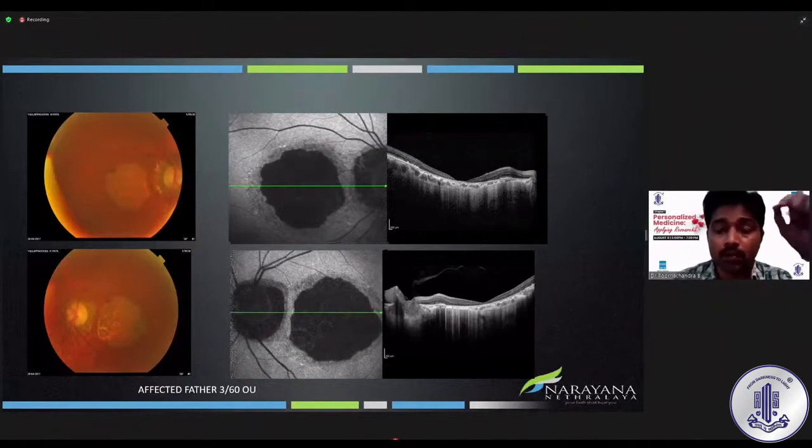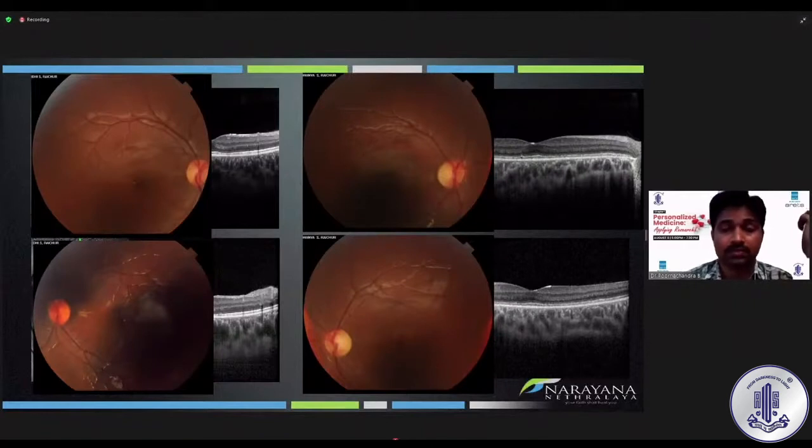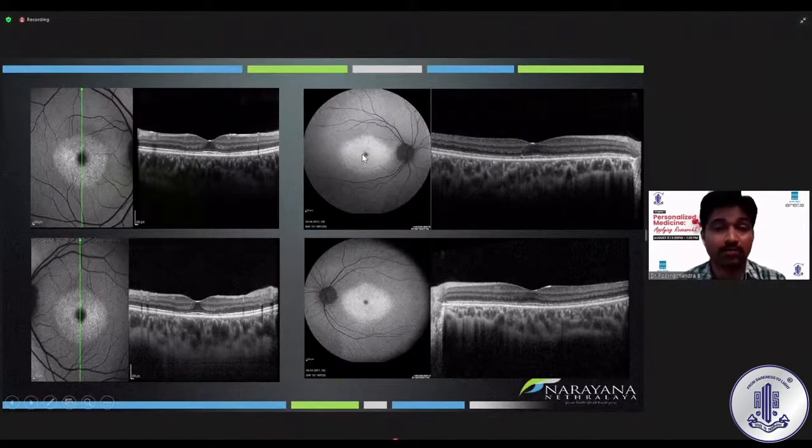And the proband, the lady, had two children who also had mutations. So I thought, let me screen the children, who are normal as stated by her. I saw the children's fundus, and as expected it was normal, and the OCT also looked normal. But now look at the autofluorescence. There is some abnormal hyper autofluorescence in the macular region, telling us that there is some change in the microenvironment, in the way the retinal pigment epithelial cells are talking to the photoreceptors. There is something wrong here.